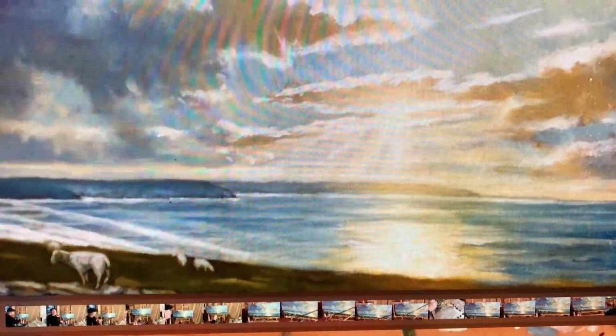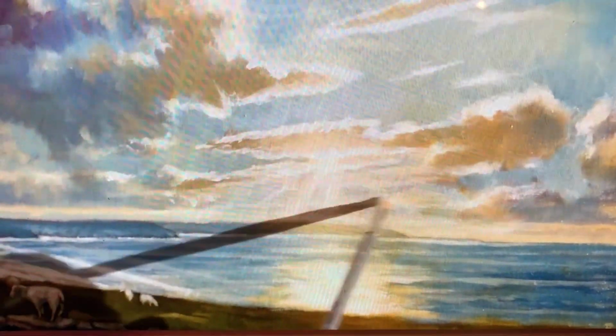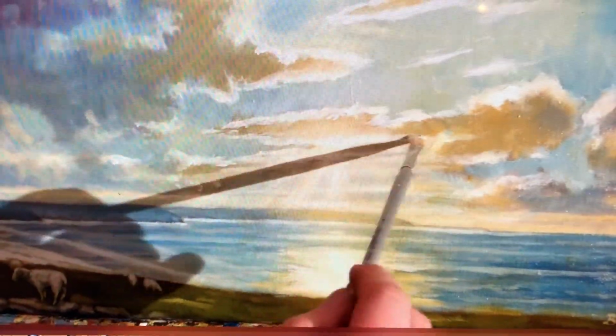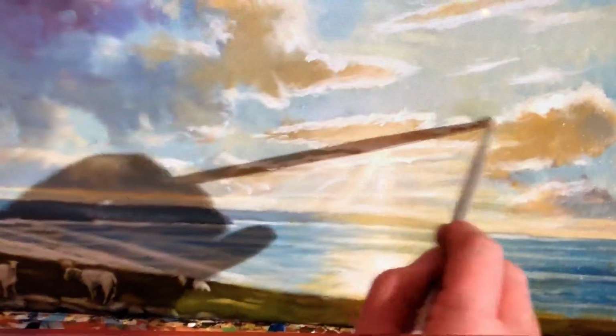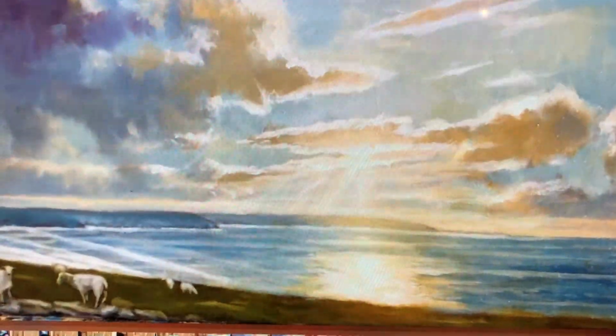So these clouds were all invented, but when I invent clouds, I'm thinking of how they're placed and the perspective of clouds, of how they go back into space. So that's something that I think about when I'm organizing and orchestrating these cloudscapes.